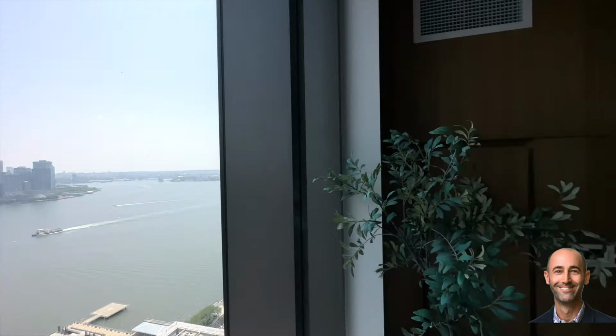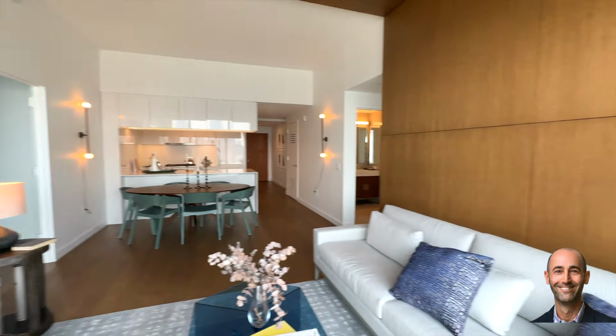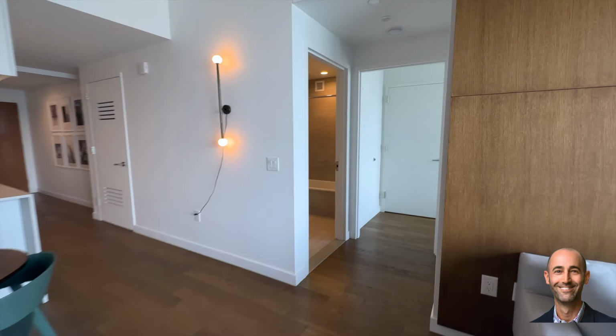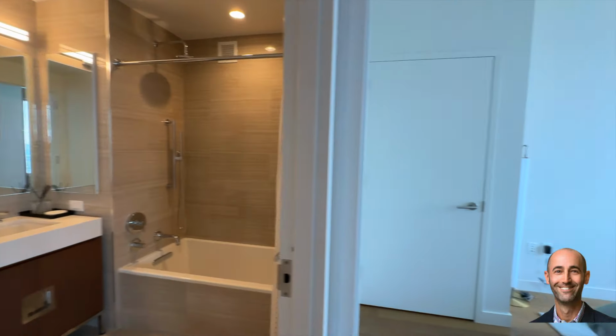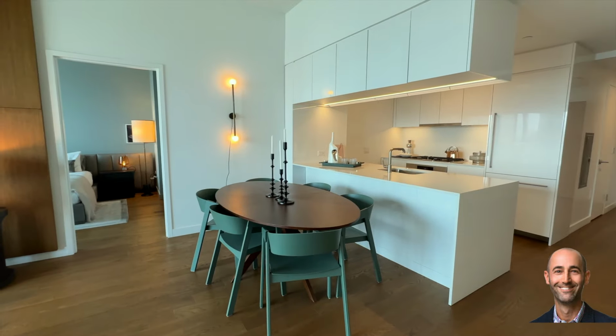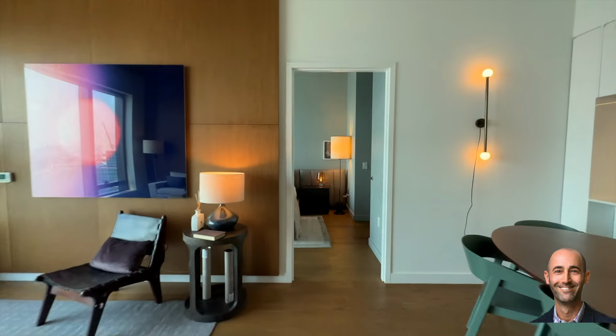You see the World Trade Center, the Hudson River. You can see essentially all of Lower Manhattan, Statue of Liberty. So amazing views, new construction, tons of amenities, which we'll get to in a moment. And the neighborhood. You're in downtown Jersey City. There are tons of amazing bars, restaurants, and cultural activities in this area.